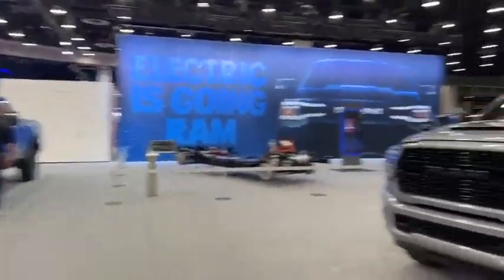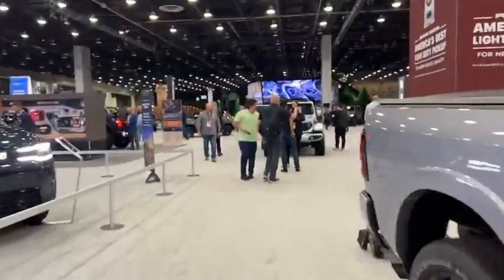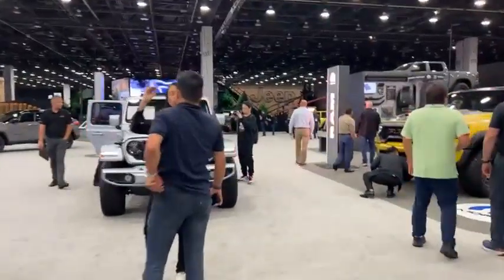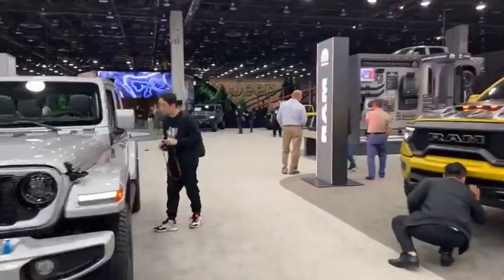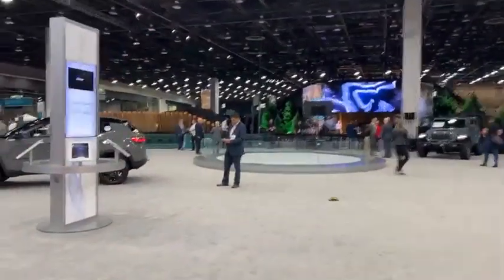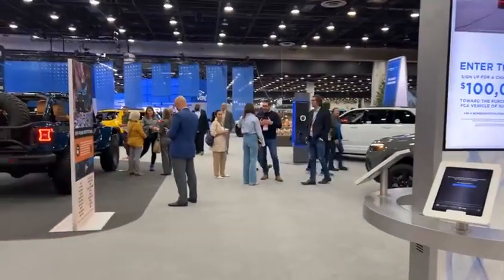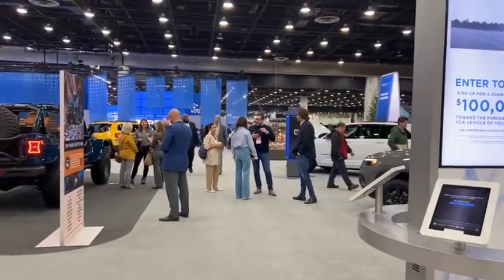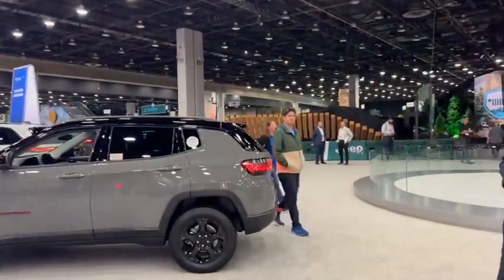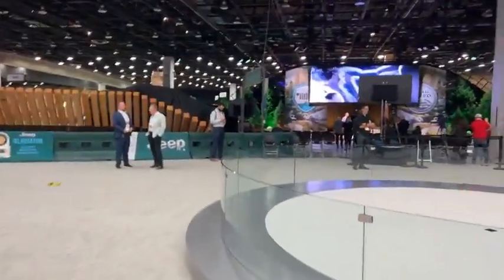So now we are at the Chevrolet trucks. And there's Toyota right up there. So check out Toyota. Huge display from Toyota as well. So again, this just opened up to the media a short time ago. And the event opens to the public on Saturday with the auto prom on Friday. All right. So this is the 2024 Prius Prime.